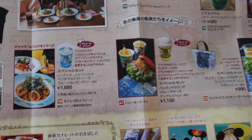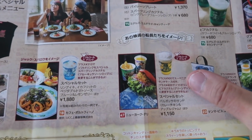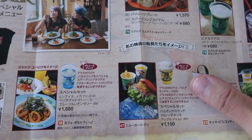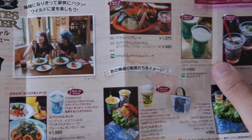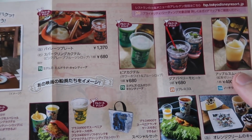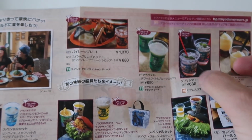So let's look at some of the food. We still got the food available. So here at the New York Deli, there's this chicken curry and apple sandwich, and we have the Pirates themed plate over here, and we got some cocktails because yes, DisneySea has alcohol, so that's nice. And got a nice mojito, love that, and a beer cocktail.